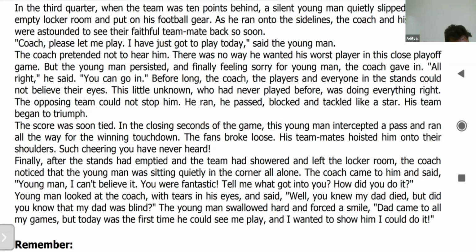Finally, after the stands had emptied and the team had showered and left the locker room, the coach noticed that the young man was sitting quietly in the corner all alone. The coach came to him and said, "Young man, I can't believe it. You were fantastic. Tell me what got into you. How did you do it?" The young man looked at the coach with tears in his eyes and said, "Well, you knew my dad died, but did you know that my dad was blind?"